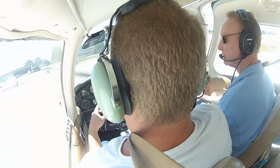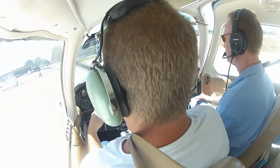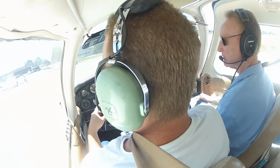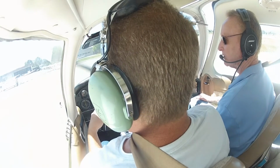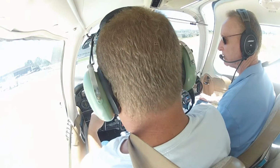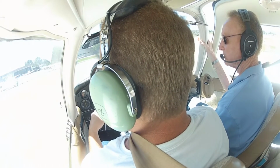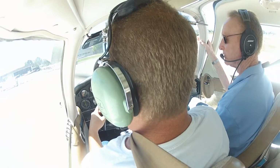Gillespie ground, Cessna 152 Mike Whiskey at the ramp, request taxi to runway 27 right with information Yankee. Cessna 152 Mike Whiskey, Gillespie ground, runway 27 right, taxi via taxiway Delta, cross runway 35. Taxi via Delta crossing runway 35, 152 Mike Whiskey.